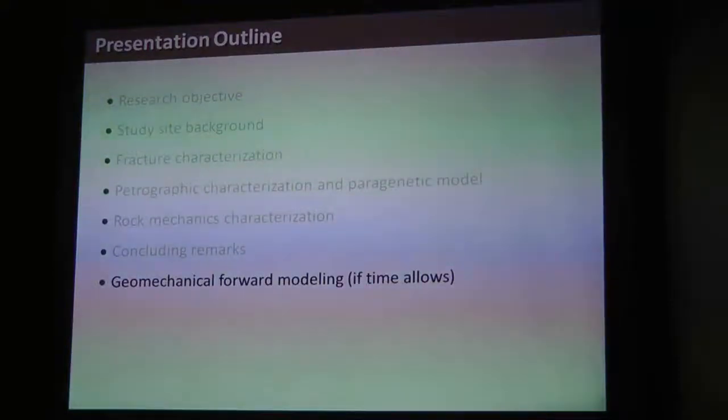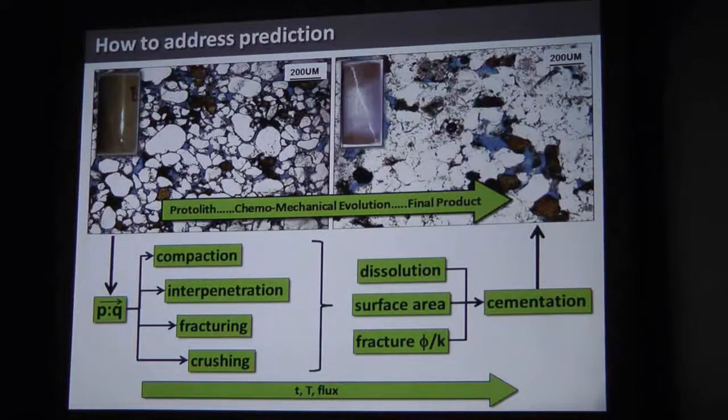All right, and then where we are right now is trying to assess if there's a way that we can make this predictive. We've made no progress on this. I mean, a few models, but we're really kind of open to figure out where to go. But what we have is this scheme. We have our protolith that follows some kind of chemo-mechanical evolutionary path heading to our final structural product. And that path has a stress history.